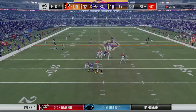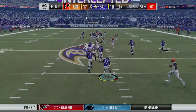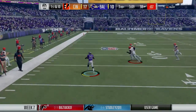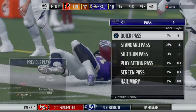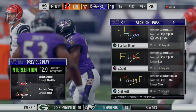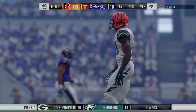Dalton here from the gun. Looking for his tight end, Eifert, and it's intercepted. Picked off by Tony Jefferson. And a huge return as he'll take this one all the way down inside the 30-yard line. This defense figured out something in the locker room. That's 2 third-quarter picks now.